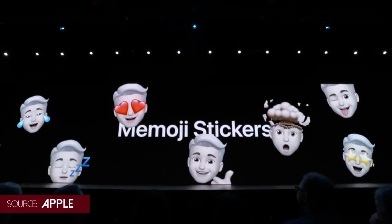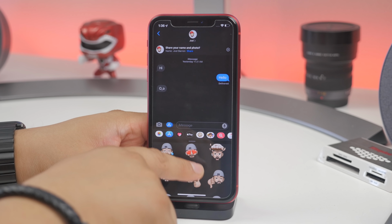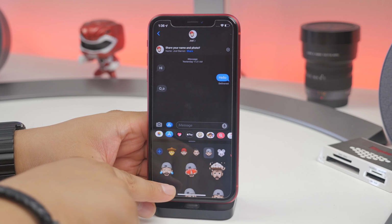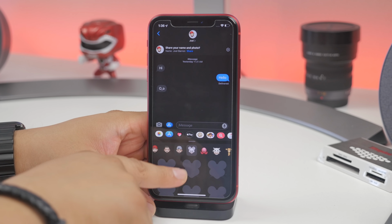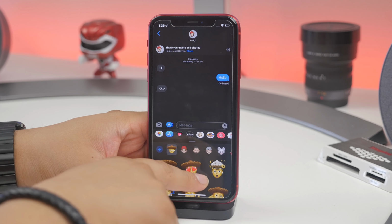Now, alongside that, you also have the new stickers. So right here, you have a new tab and you'll be able to choose a sticker. So they're pre-made stickers. Whichever Animoji or Memoji you select, there's already pre-made stickers for that. So you'll be able to add those people or those stickers to your chat just like that.